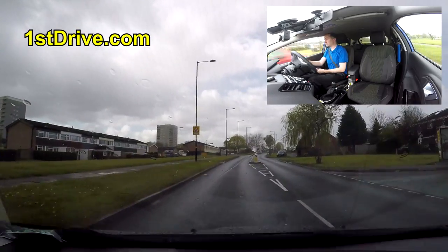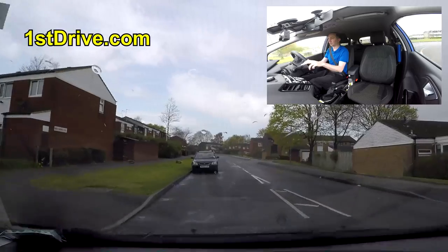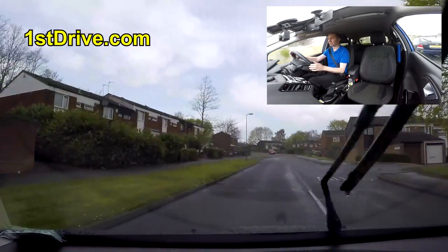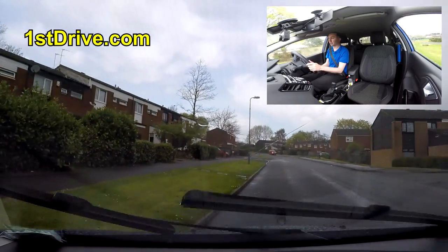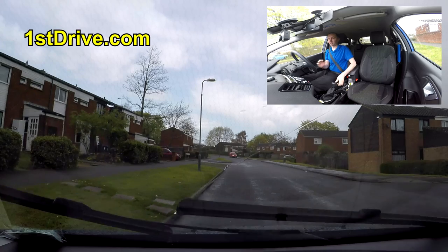If I go down this road and show you, if I was going to turn left here and I just try and signal, I can't because I haven't done my mirrors. You have to get it programmed in that you must do the mirrors, then signal if needed, not when you're pulling up, but when you're turning. You must be middle mirror and then whichever way you're going to go.